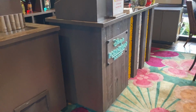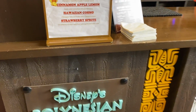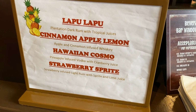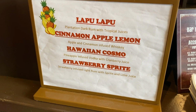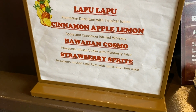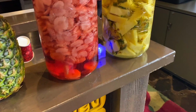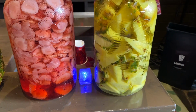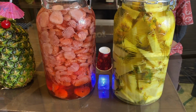A fun thing they have added to the Polynesian is in the evening they do this pop-up bar sometimes, and it's got some special drinks that you can only get here. Not the Lapu Lapu, you can get that at the Tambu Lounge as well, but the cinnamon apple lemon and the Hawaiian Cosmo and the strawberry Sprite you can only get here, and they make it with this infused fruit that they infuse in the liqueur, and then they put that into your drink, and it's delicious.